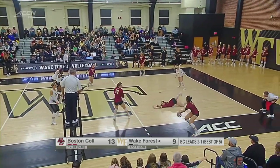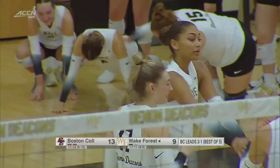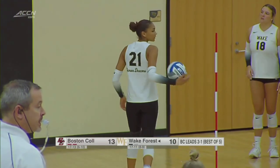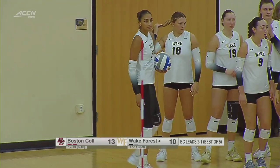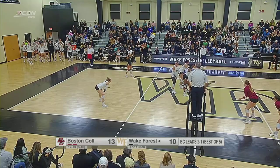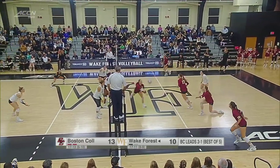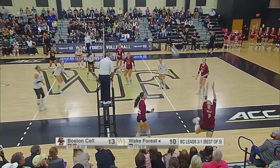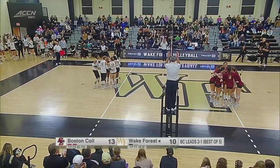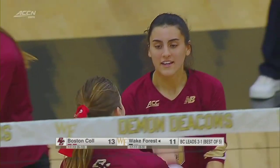She'll go back for Wake Forest service and get the ace. Baited Ross out in front, who could not dig it up. Push-ups. I always see Annabelle Daly back there getting her push-ups in for the aces and just overall raising the morale of the team. Tough assignment for BC, out of bounds. Wake Forest with the point. And they're within two here.